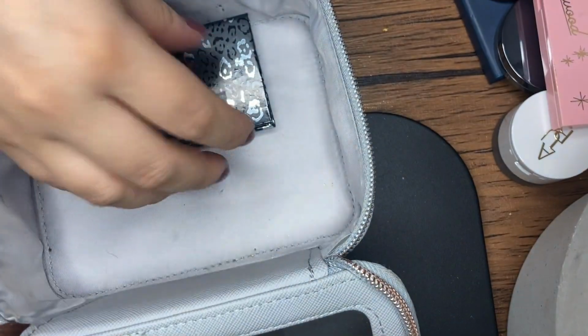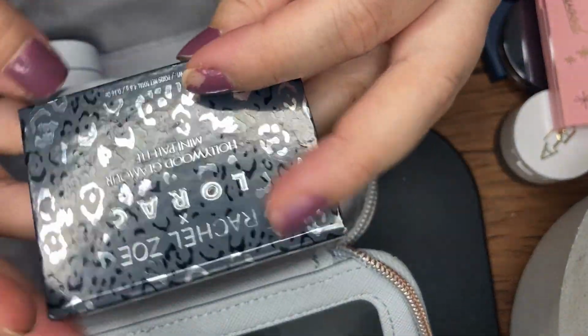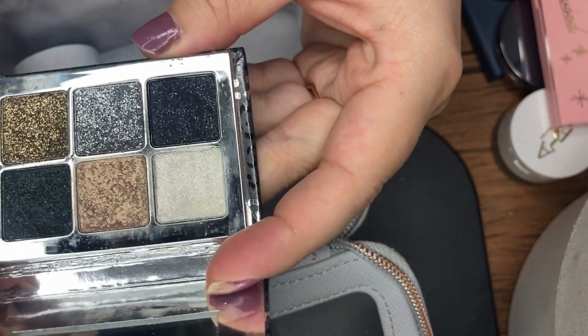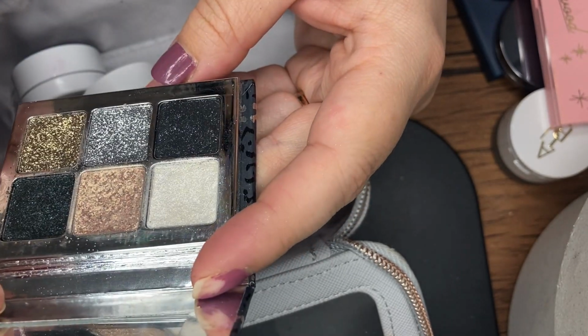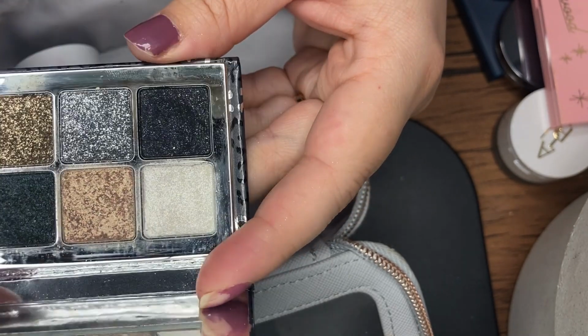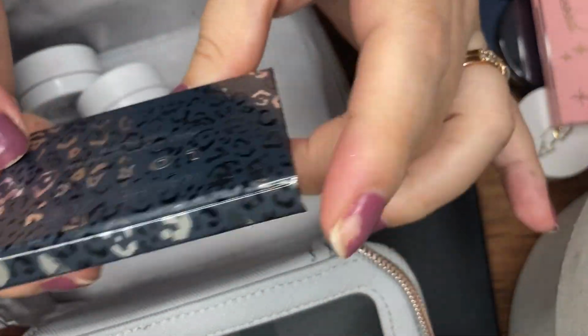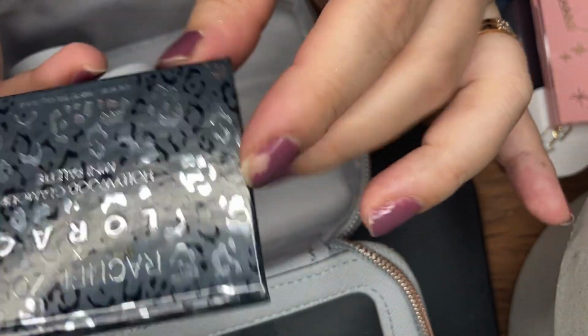Okay, so there's that. And then next is this Lorac Hollywood Glamour. I like the quality of this, but is it one that I absolutely need? No, but so cute. I love this packaging. I can't get over it. It's just so petite.